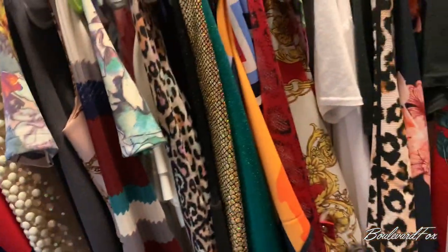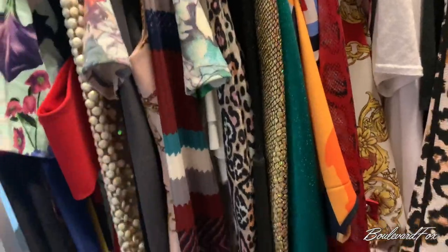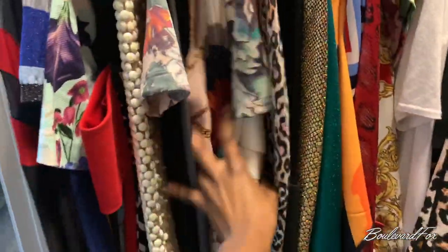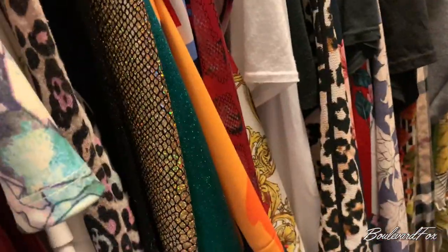I have so much clothes. This is probably 75% of them though. Maybe 65%. I still have some back home in Connecticut. That's where I'm from. Born and raised. I have some bins here. I have some bins in the laundry room.